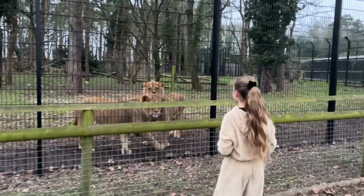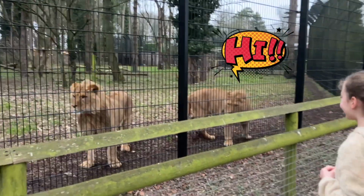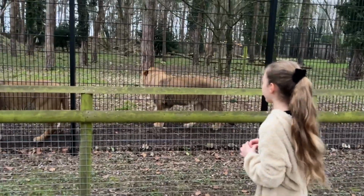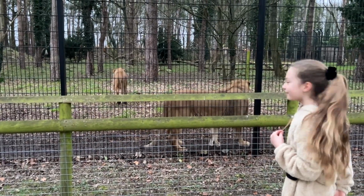Hi guys, I'm right next to the lion. They've just come over. Hello. Hi. They're so cute. These are the only two in the enclosure and they're adorable. They're both boys. This is so cool.